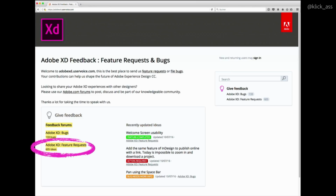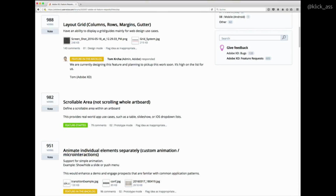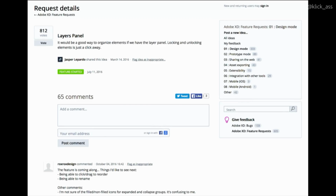605 unique feature requests came in those 8 months since beta 1 on Mac in March. Feature requests are being upvoted by the community, which directly influences which features will be addressed by us next. And as a team, we're asking questions, refining those ideas, discussing details, and providing a status, completely transparent and in a dialogue with everybody. Layers are such an example.